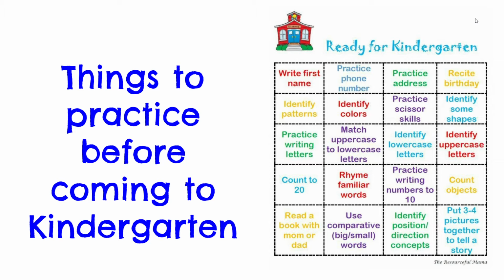Identify some basic shapes. Practice writing their alphabet letters, matching the capital with the lowercase, and then also being able to count. We work on counting to 20 in kindergarten and higher, but if you want to start with 1 to 10, that would be fabulous.